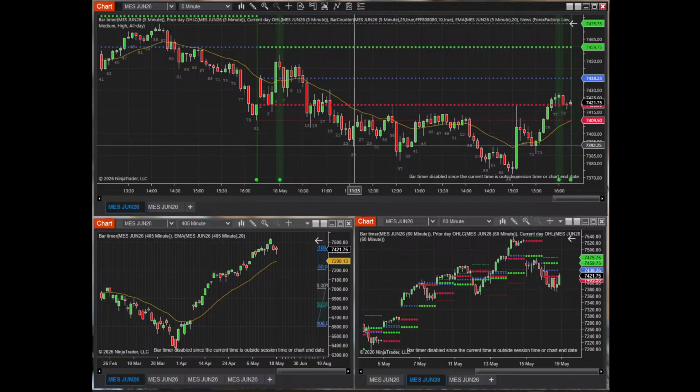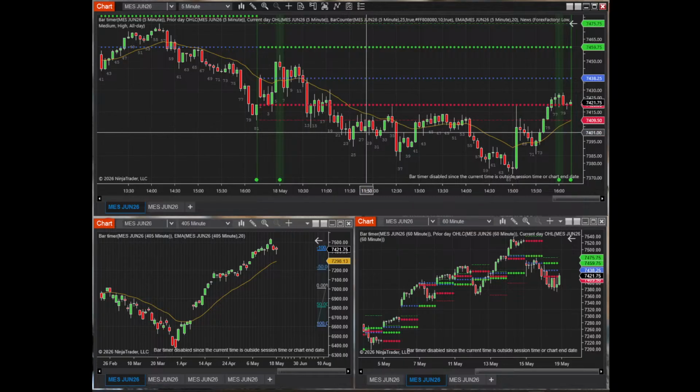I think we have a wedge here, wedge bottom, 1, 2, 3. And we get a 2-legged correction of that. 1 leg, 2 leg, well, 3 leg actually.